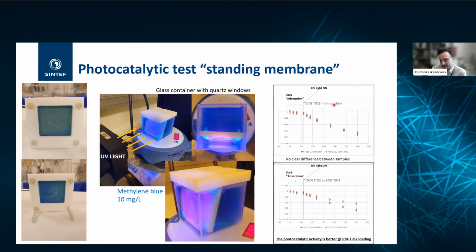It's interesting to see that we compared thin and thick membranes, and there is really only a small difference between them, which means that you don't need much material to have a good photocatalytic activity on the membrane. So you can, for example, imagine a sandwich structure where you have a cheap material on the membrane and an expensive-ish photocatalytic layer on top. The loading is a bit different. The more titanium you put, the more photocatalytic activity you have, of course.